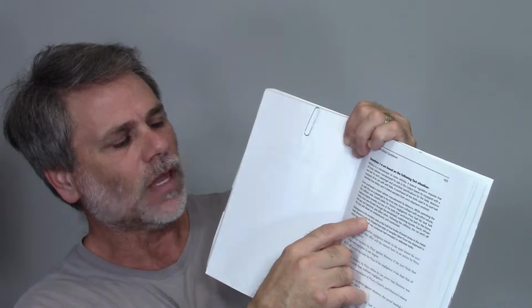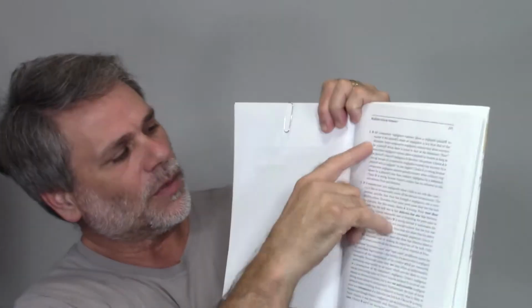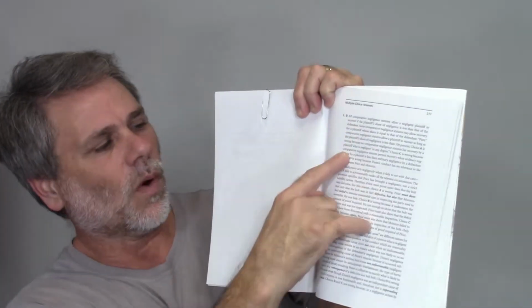Now, what I want to do real quick is show you how I got up to speed in the first place. Adaptibar and BarMax both work the same way in this regard. You'll see what I mean in a second. I read the question, and then I look at the A, B, C, D options. I immediately go to the answer and see what the answer was, but I read the discussion to see why the right answer is right and why the wrong answers are wrong.